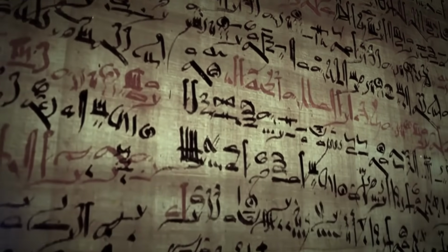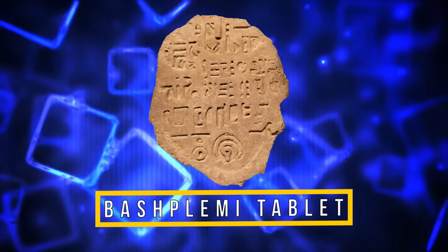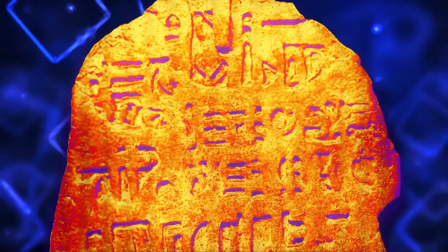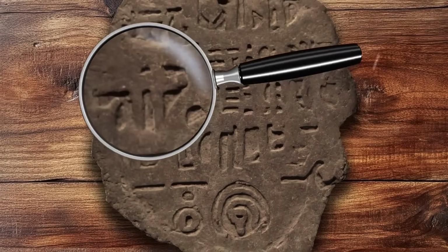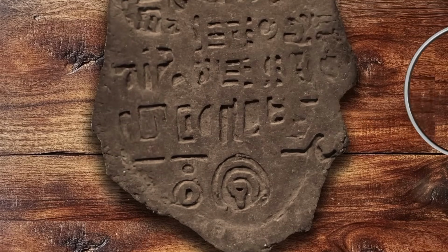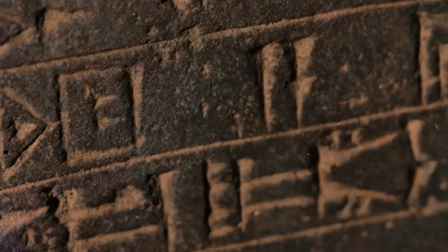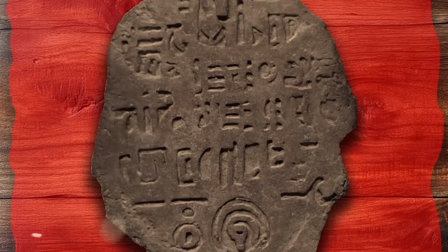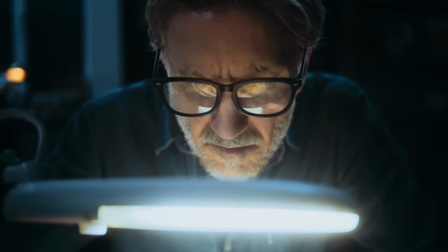The world is full of ancient writing, but some messages refuse to give up their secrets, like the mystery of the Bashplemi tablet. This unusual stone, pulled from a lake in Georgia, is covered in symbols no one can read. Even with modern technology, experts are completely stumped. The tablet is about the size of a book, with 60 symbols carefully carved into its surface, but 39 of them don't match any known language. Some resemble scripts from ancient civilizations in the Middle East, India, and Egypt, but none are an exact match. To make things even trickier, part of the tablet is broken off, meaning a piece of the puzzle is missing forever. To rule out a hoax, scientists studied the tablet closely.